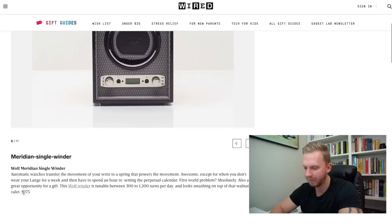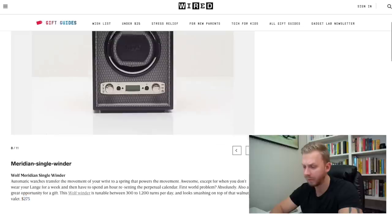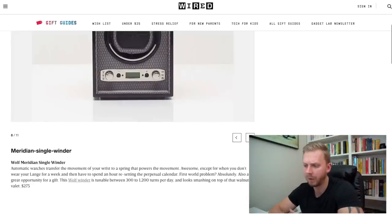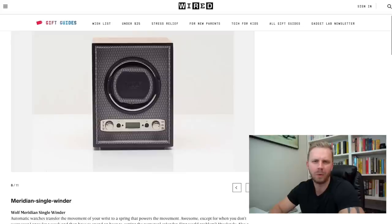And I also don't want to just have one, otherwise my other automatic watches will feel kind of lonely and left out. I'm very sensitive to that sort of thing. So this one, pretty good gift. I'd give it half a thumbs up. And you can find something for cheaper than $275. Of course, the more expensive ones are better because you can have different settings and different tempos and things like that. But you don't have to spend $200 or $300 on one. You can buy one from Amazon for cheaper.